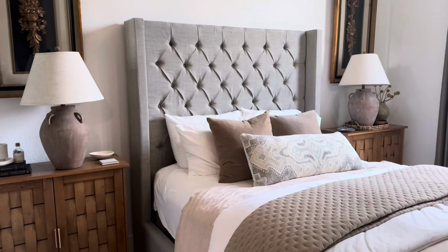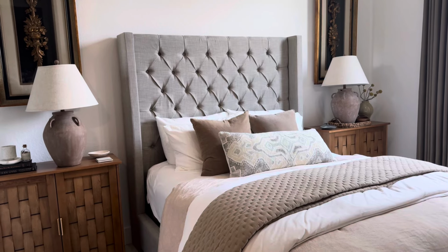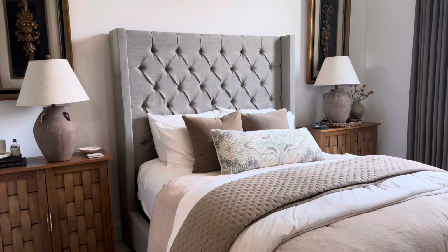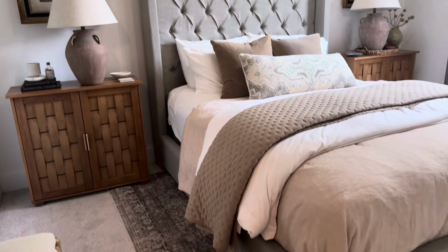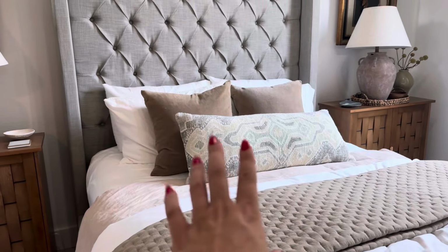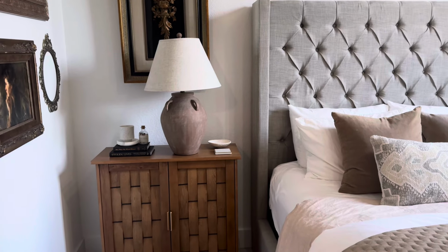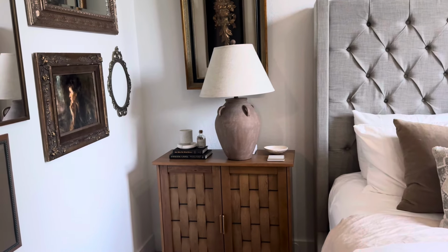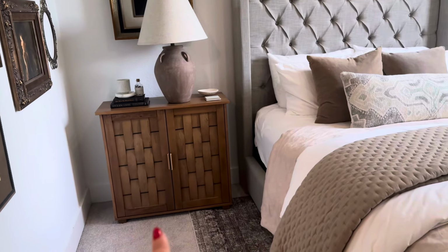So I already had this bed frame. I knew that gray had kind of gone out of style. I didn't love the tufting on the back. However, I didn't want to buy a new bed. So what I did is I brought in a lot of creams and browns, and there are some grays in here as well so that it ties together, but it brought the room into 2024 where we have now transitioned into tans and browns and less grays. The other way I did that was these warm wood tones.